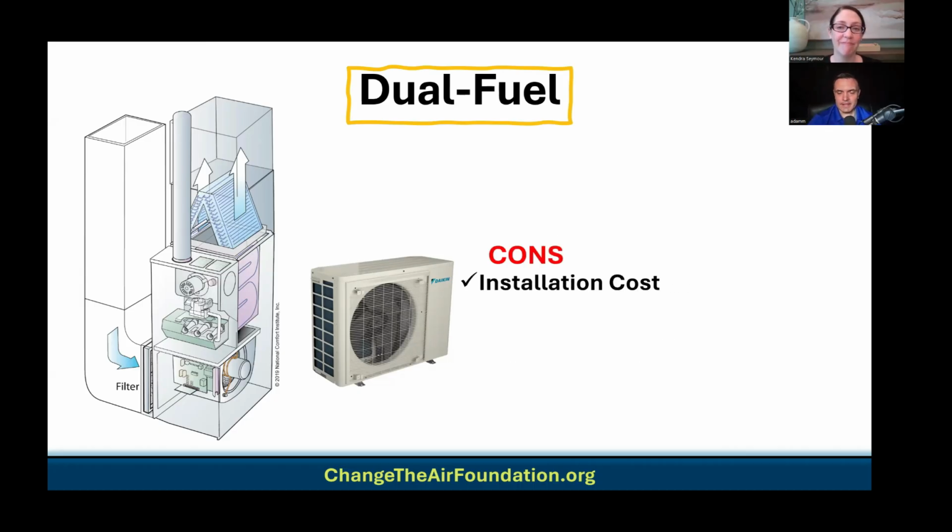And then the cons would be your installed cost. It's going to cost more to install. The equipment is more expensive. You need somebody that's probably trained a little bit more. There's more components involved, more wiring. Just the cost is a little bit higher. And once again, you have that potential risk of carbon monoxide.